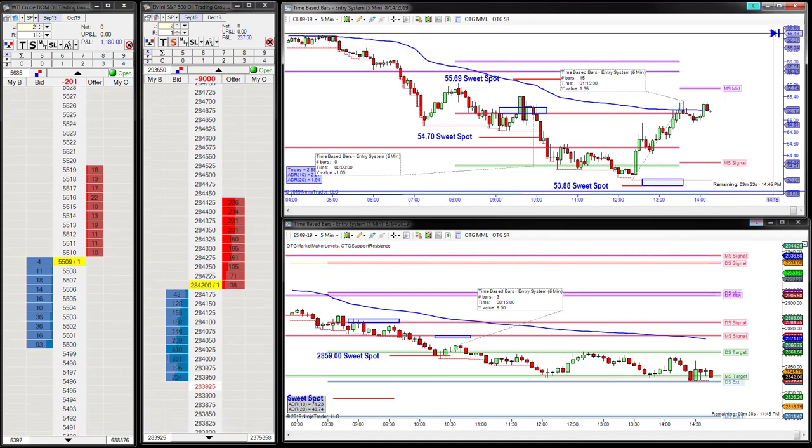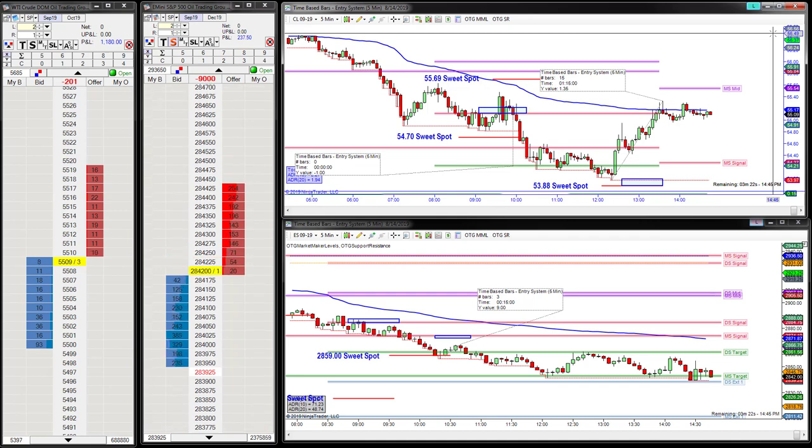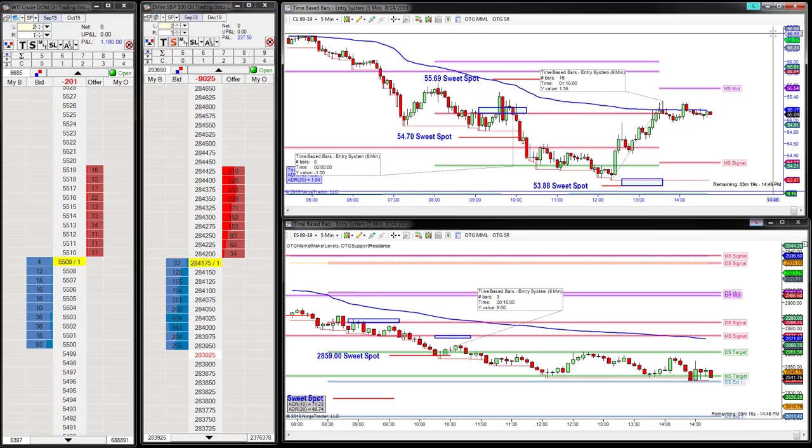So again, as always, we're going to show you where we get into these trades. I'm going to show you the entries. We're going to talk about the stops. Then I'm going to chop the trade up into pieces, speed it up, put some music behind it, and then I'll let you see where it is that we exit on both of these trades. So that's how you'll see it in here today.